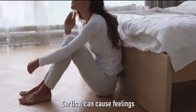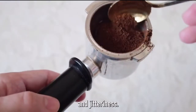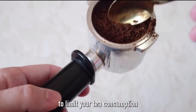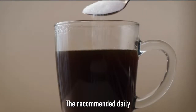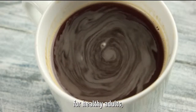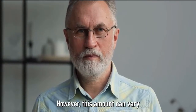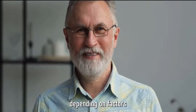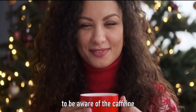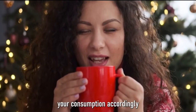In high doses, cortisol can cause feelings of anxiety, nervousness, and jitteriness. To avoid caffeine overconsumption, it's recommended to limit your tea consumption to moderate amounts. The recommended daily caffeine intake is up to 400 milligrams for healthy adults, which is equivalent to roughly 4 cups of tea. However, this amount can vary depending on factors such as age, weight, and tolerance to caffeine. It's important to be aware of the caffeine content of the tea you're drinking and to monitor your consumption accordingly.